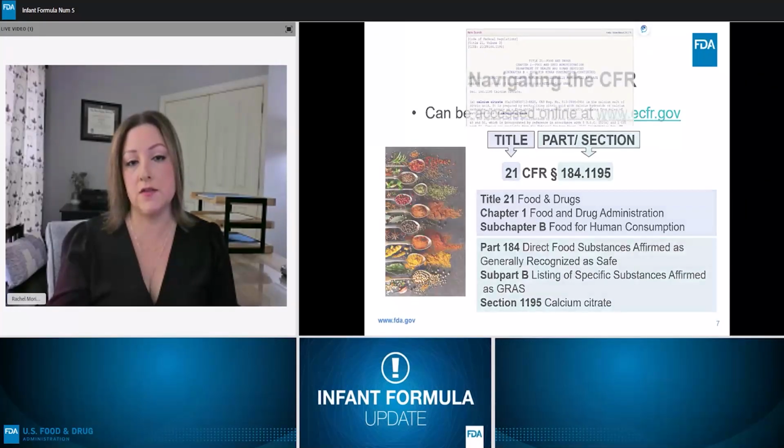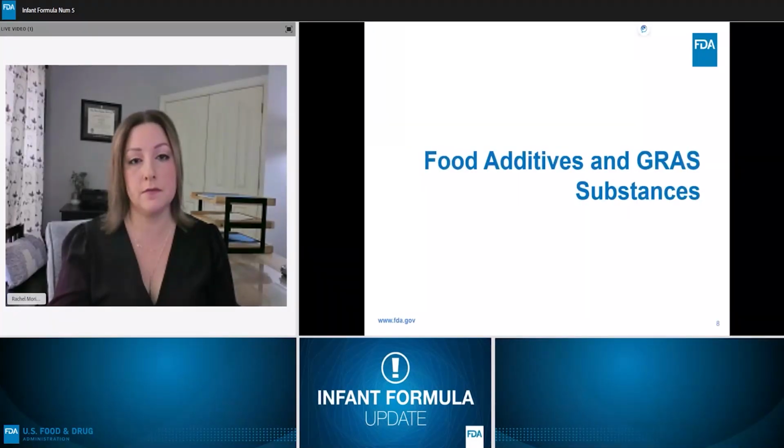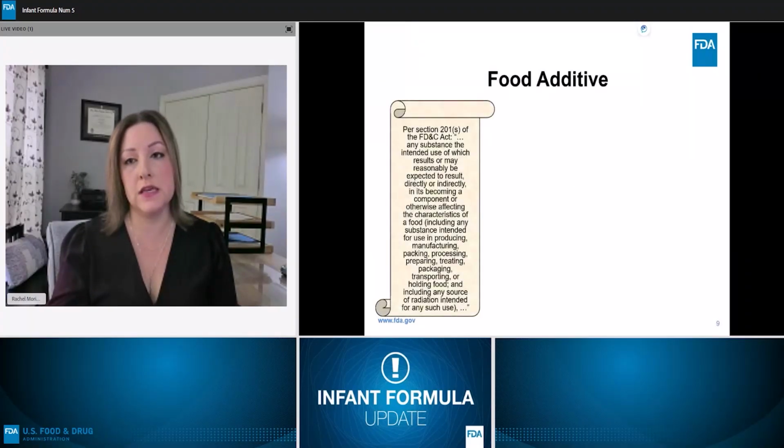Now I'll discuss food additives and GRAS. Per Section 201(s) of the FD&C Act, a food additive is defined as any substance the intended use of which results or may reasonably be expected to result directly or indirectly in its becoming a component or otherwise affecting the characteristics of a food, including any substance intended for use in producing, manufacturing, packing, processing, preparing, treating, packaging, transporting, or holding food, and including any source of radiation intended for any such use.